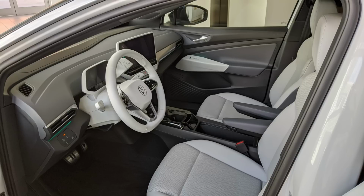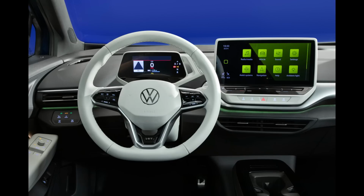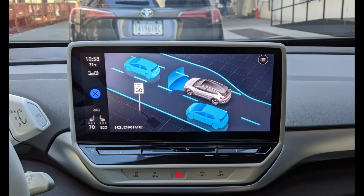The ID.4 comes standard with a 10-inch center display. The car I drove had the optional 12-inch one. I haven't seen the 10-inch screen in person, so I can't really say if it's worth it. I know the 12-inch screen was really nice. It's really bright. Pretty easy to navigate. It's much more snappy and responsive than the systems in previous Volkswagens that I've driven.